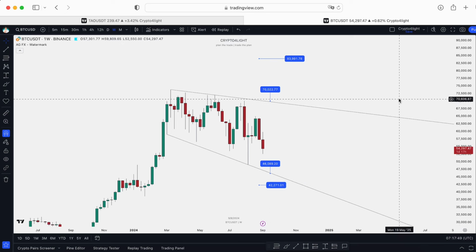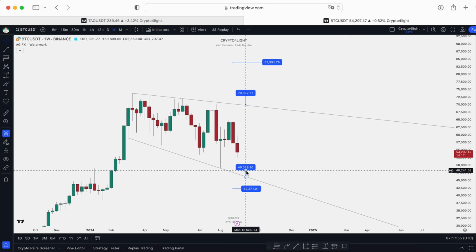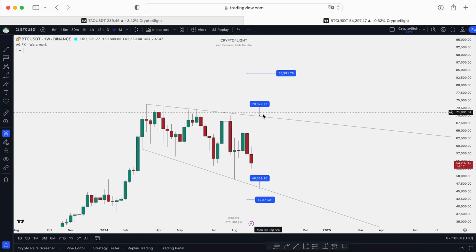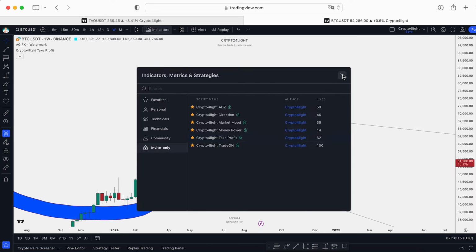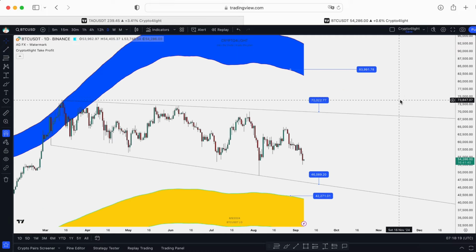If we trade in that wedge, we can test 46,889, 42,271. It's a buy line on the daily time frame. Take profit indicator, this is 70k22. It's the top of that wedge, and 83,991 is the top of this one. This is what I'm talking about. This is the top of take profit.